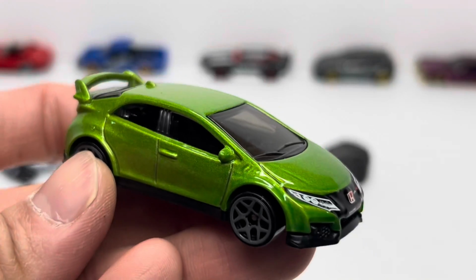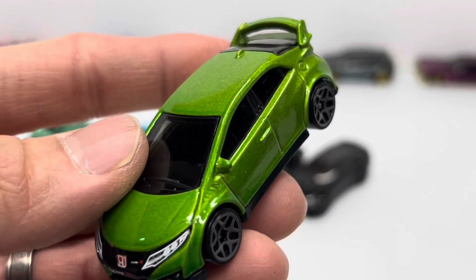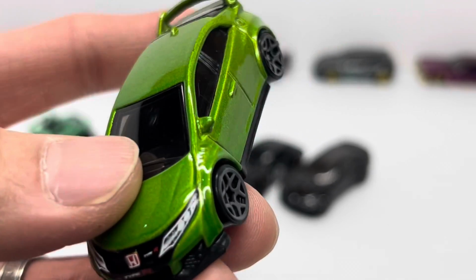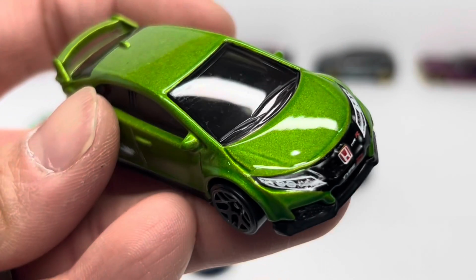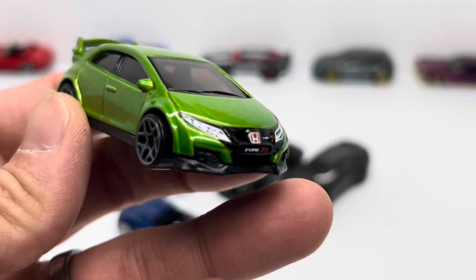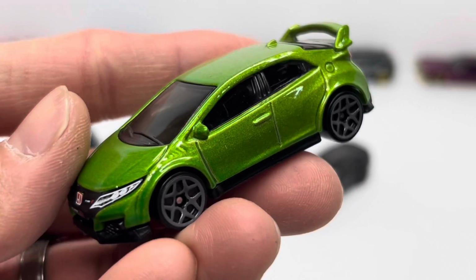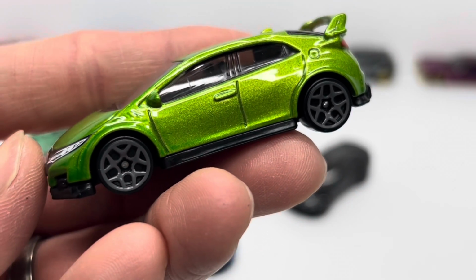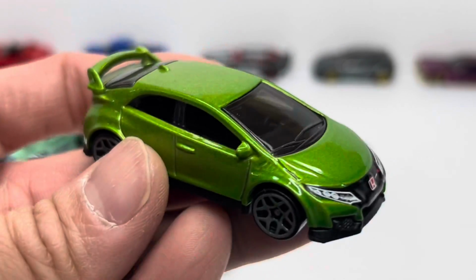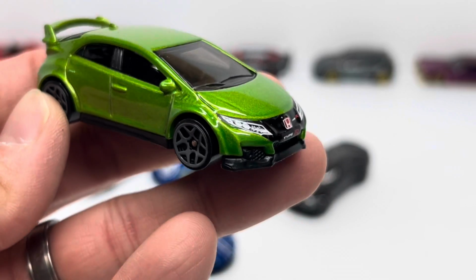And last but not least, you got this DieCash green Honda Civic Type R FK2, not the FK8 that we're used to here in the United States, but this was a UK produced Honda Civic Type R. This was the first one to feature a 4-cylinder turbocharged engine, similar to the format of Honda Civic Type R that we're used to today. I'm not particularly fond of this body style. It just doesn't really look great in my personal opinion.